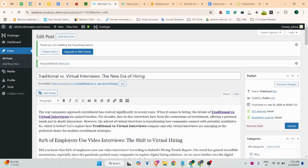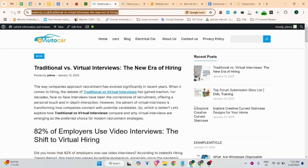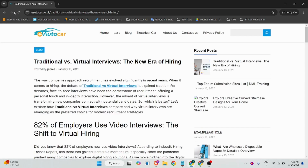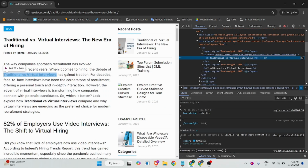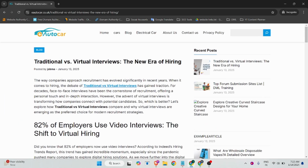And you will see the post is published. Click on view post, and you will see this is your article. Let me show you in incognito whether this is an instant approved backlink or not. You will see this is an instant approved backlink, and let me show you whether this is no follow or do follow. You will see this is a 100% do follow contextual backlink. So this is the process for guest posting on this website.